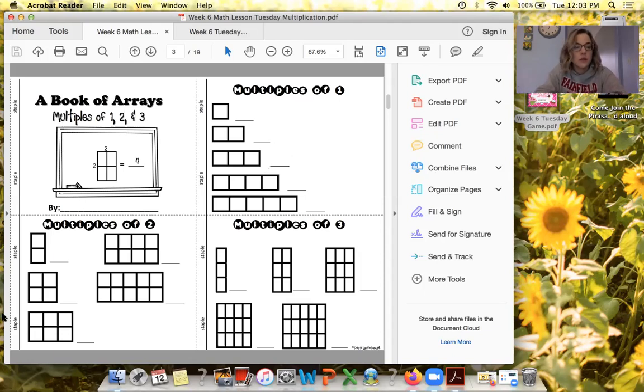Multiples of two. First, we start with two. So that's two column or two rows. Then we have four, which is two by two. So we have two rows, two columns. Six. Remember, skip counting when you're multiplying by twos. So now we have three and three. Sorry, two and three. I don't know what I was thinking.